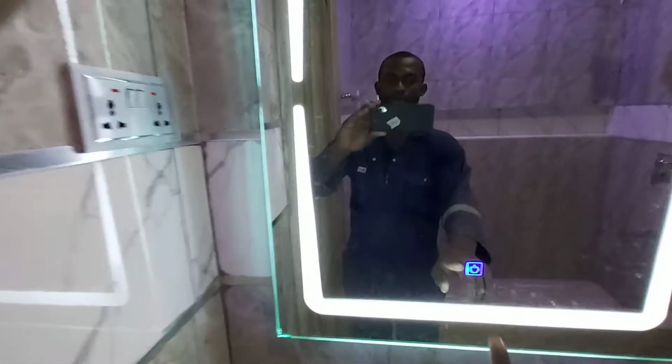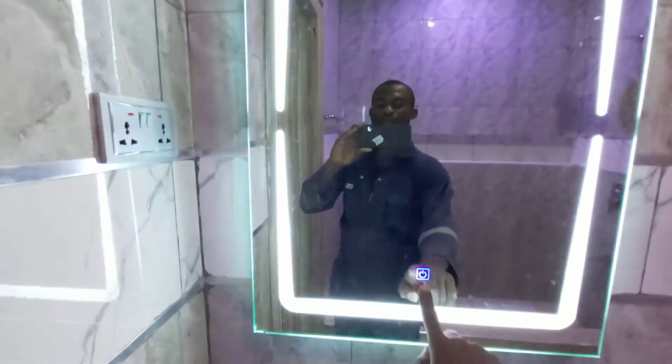So here is the bathroom. Here is the mirror light. You can turn it on from here. You can equally turn it off from here.